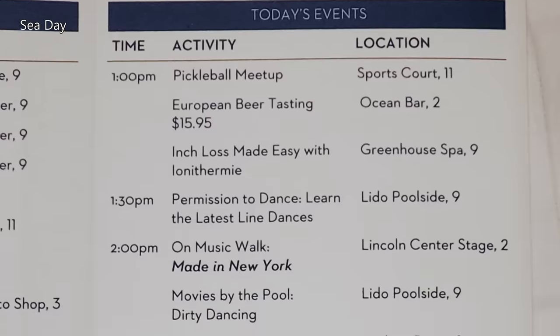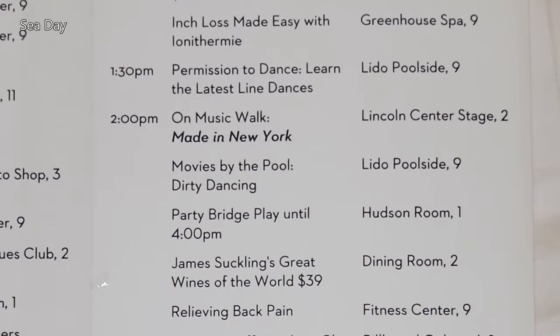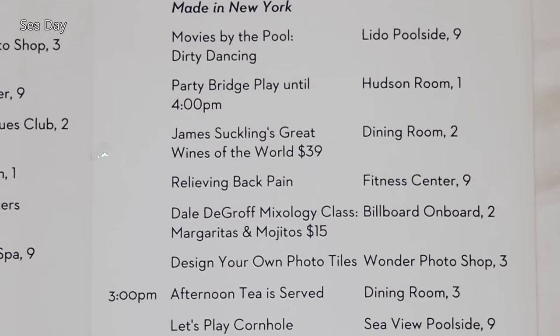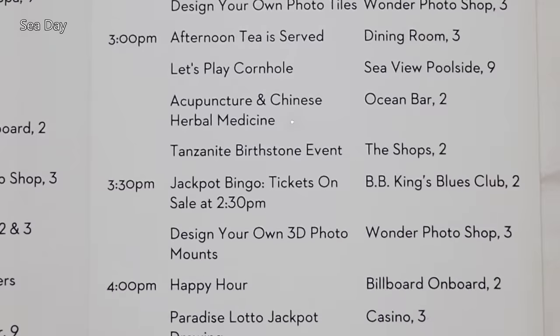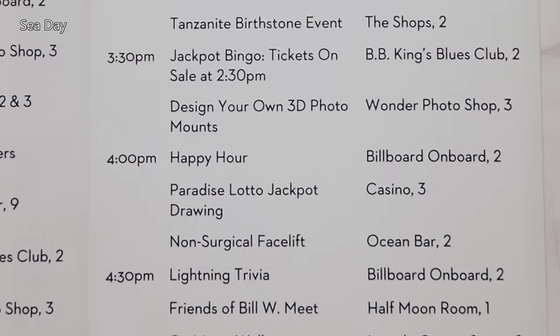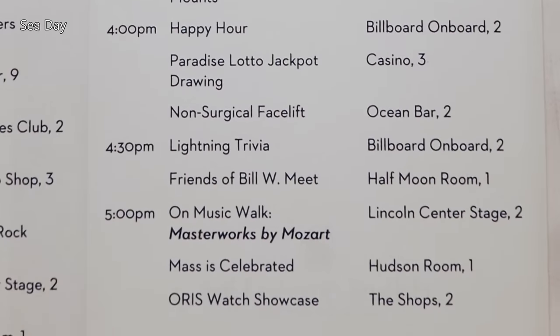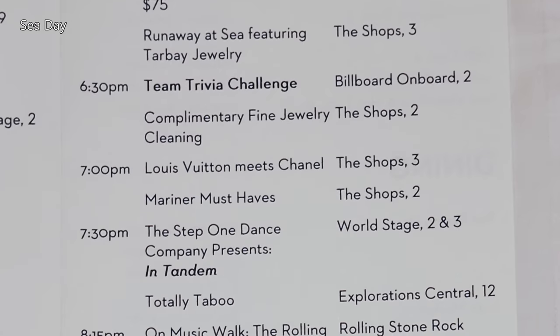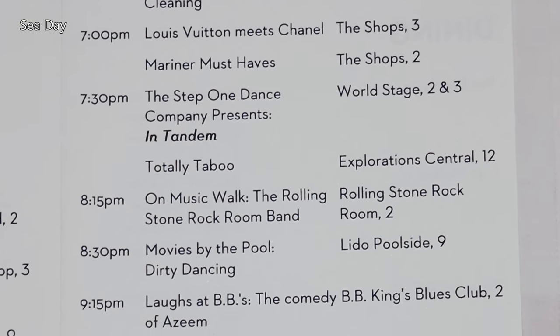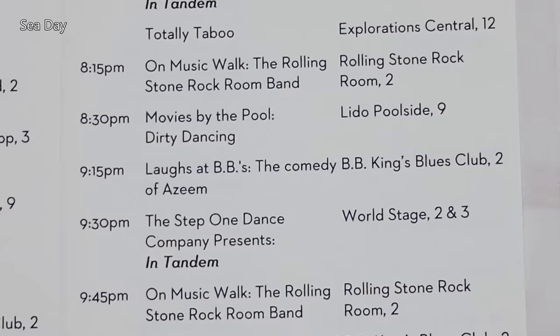As far as a review of the Nieuw Statendam goes, overall we were very impressed. The ship was super clean, modern, and elegant. Entertainment was surprisingly good. The shows were fantastic. The singers and dancers were some of the best we've seen on any cruise ship. Also, there is live music for just about anyone's taste.